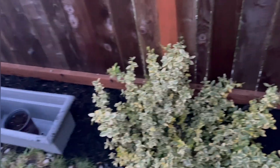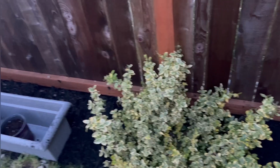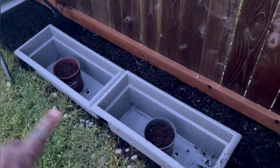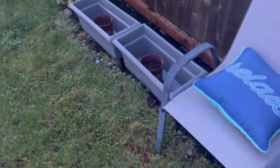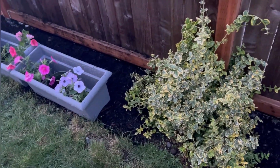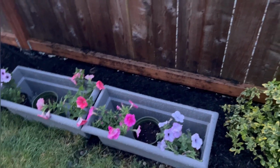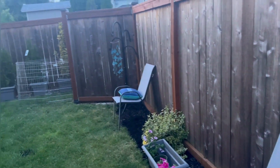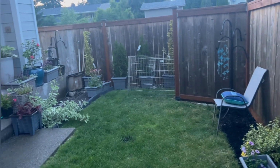I was very particular about what I call my staple plants. I did not want a bunch of twigs in my yard during the winter time. I still wanted it to look nice. And so these have those seeds, flower seeds in them as well. And so did these. And then I have some more, another bush. And then some more annuals right here. And over there. So yeah, you guys, I'm really enjoying my backyard.